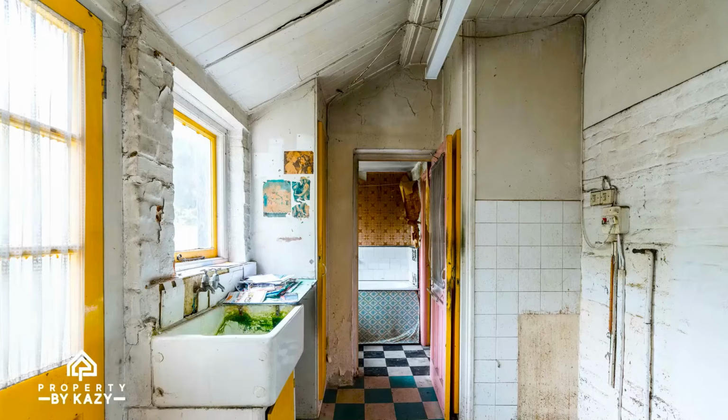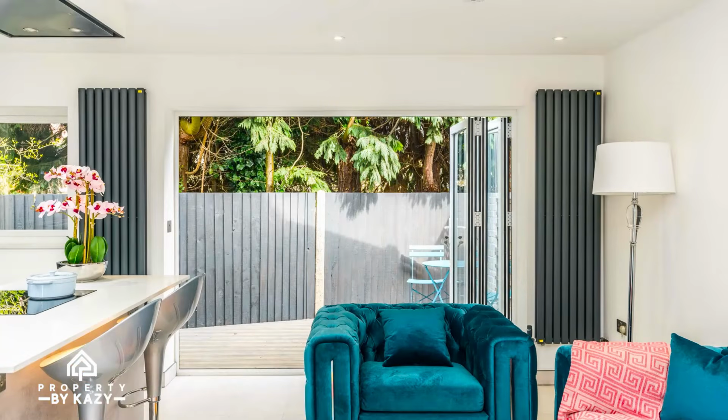To take the property from where it once was to where it is now obviously involves some costs. So the number one of those costs was the build cost. The build cost for this property was £82,000. Away from the build cost, we also had our professional fees. So that's our architect, planning, along with our party wall agreements. That cost us a further £5,000.